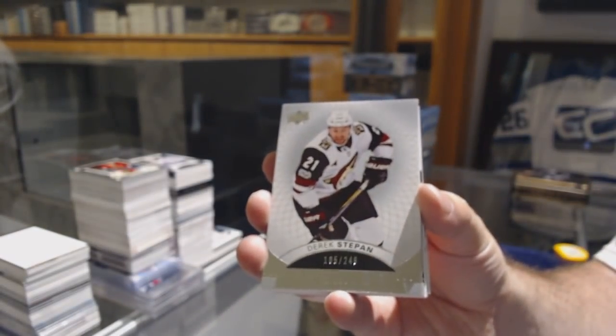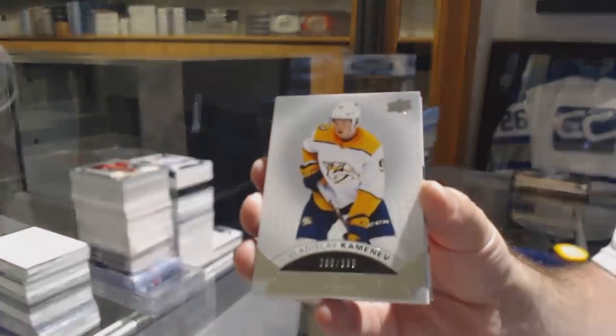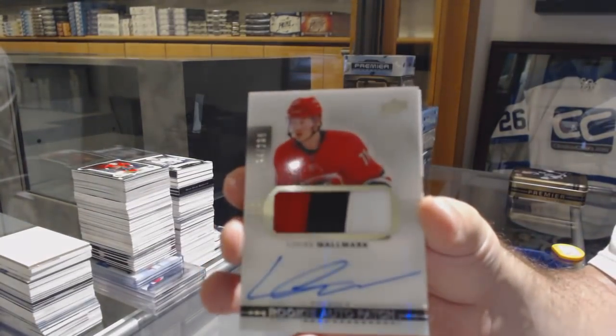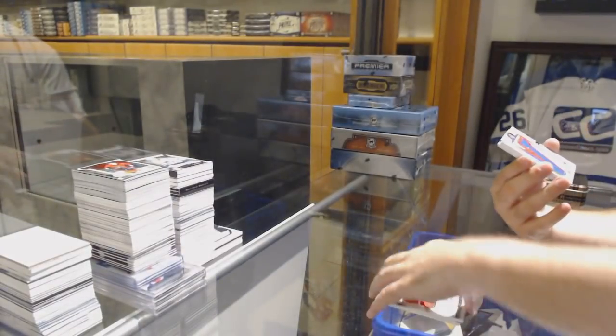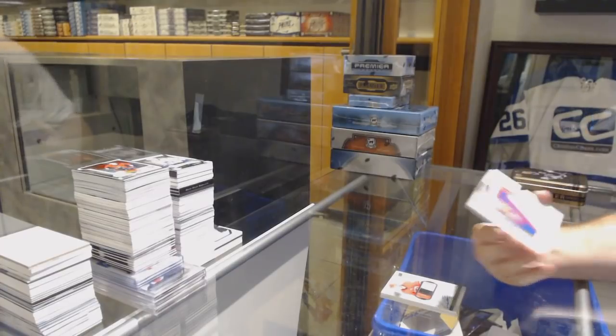For the Coyotes, Derek Stepan, 249. For the Preds, Vladislav Kamenev, to 399. For the Carolina Hurricanes, Lucas Wallmark. Rookie patch auto. Lucas Wallmark. Ooh! Number 216.